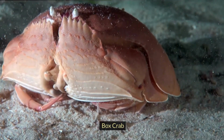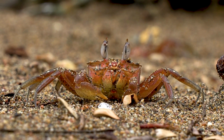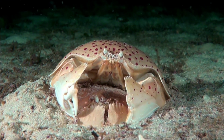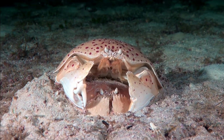Box crab. Like so many other sea creatures, the box crab is a master of disguise. In this case, the crustacean, which mostly keeps to the seabed, buries itself beneath the sand, with just its eyes protruding from the mucky depths.